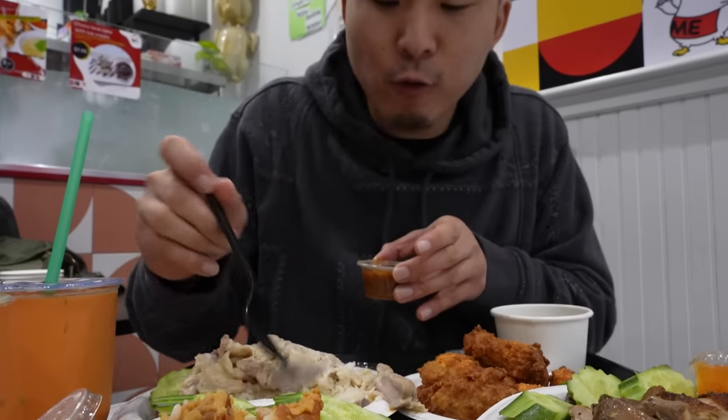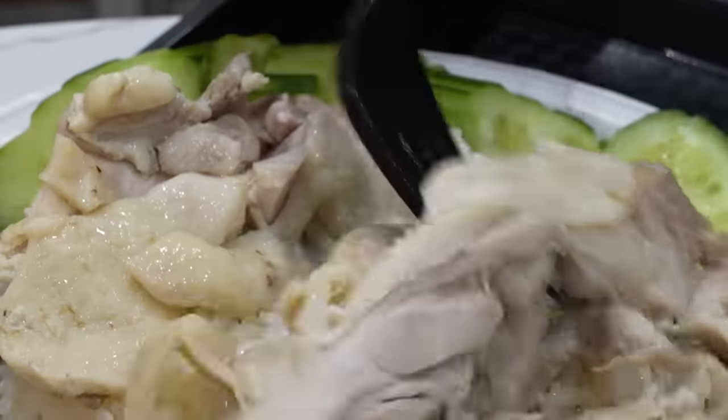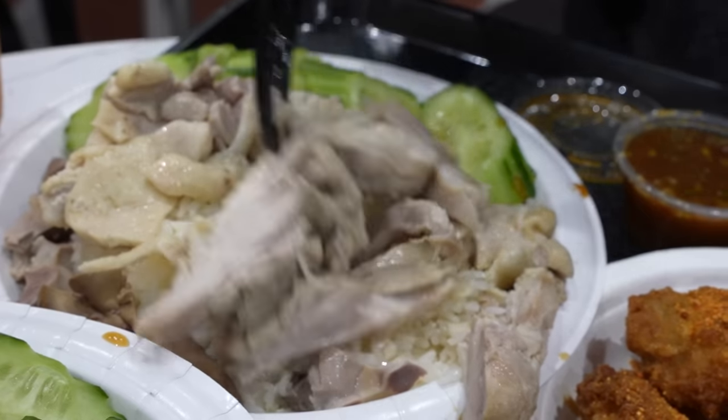Mmm. And of course, what's very authentic, they give you the little chicken gizzards here. It's not my favorite part, but I'll eat it. I think a note for this spot is that they only use chicken thigh. There is no chicken breast in this restaurant. They do not even have that piece of meat here.